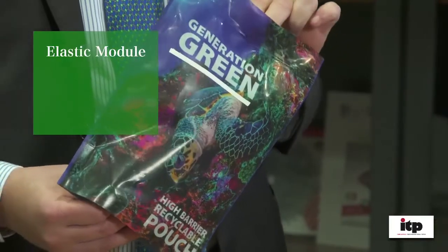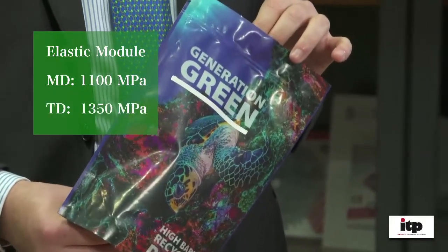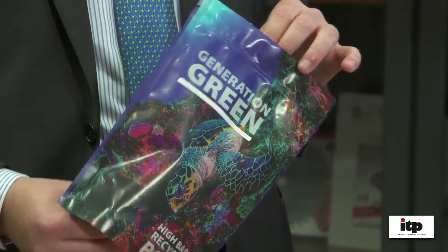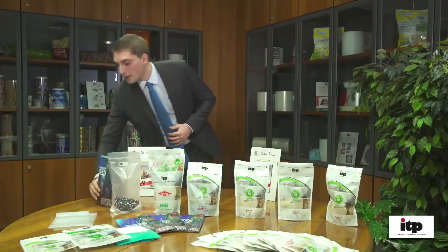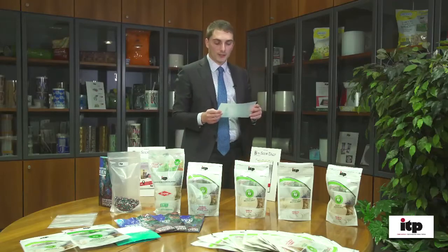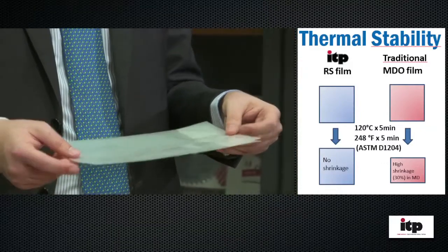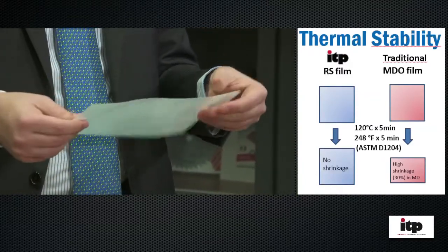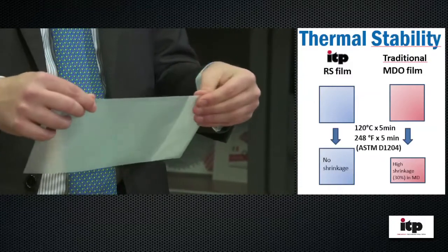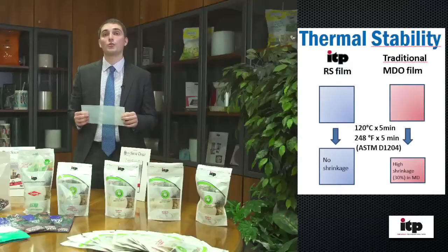Its elastic modulus goes up to 1100 megapascal in the flow direction and more than 1300 megapascal in the transversal direction. But its best characteristic is its high thermal stability. According to the American standard ASTM D1204, RS has been tested at a temperature of 120 Celsius degrees for 5 minutes, and it does not have any shrinkage and has maintained its stability. It's completely different from traditional machine direction oriented PE films, which generally have a shrinkage of 30% in the flow direction.